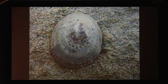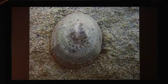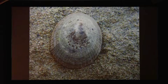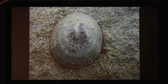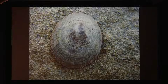I might mention that the giant owl limpets, Lotia gigantea, can get up over 5 inches long on the islands. On the mainland, it's unusual really to find them much bigger than about half that size, and that's because some people will eat them, and so there's just a lot more pressure on them on the mainland.